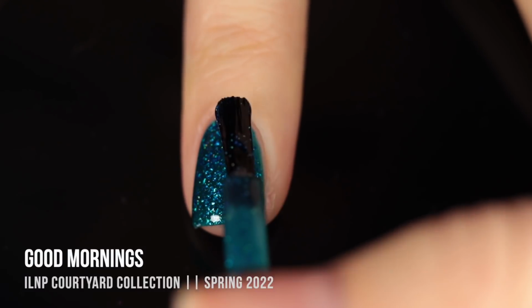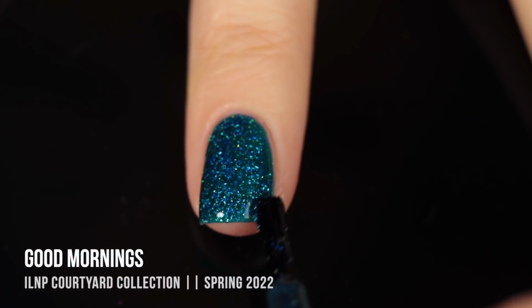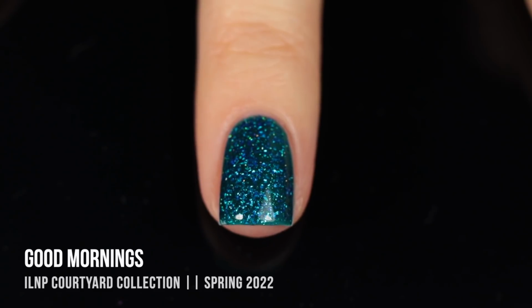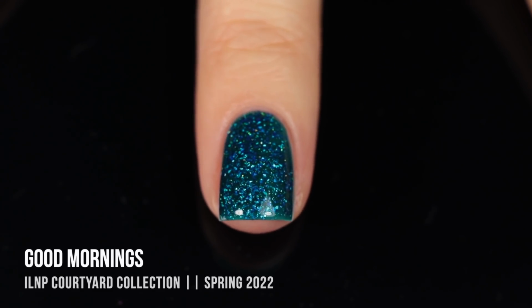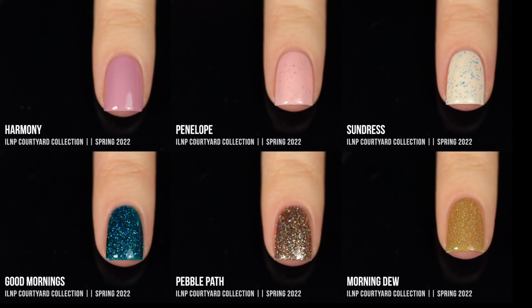I feel like we've been seeing a few of these really intense blues for spring, and personally I think of them more as summery shades, but I think it's probably going to be a good transition from spring into summer. Just a really pretty color. Very intense, very holographic, very sparkly. So here are the polishes together, and overall I do enjoy this take on a spring color palette.